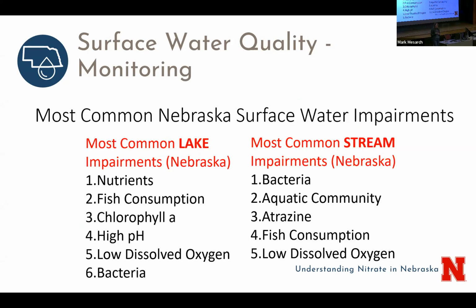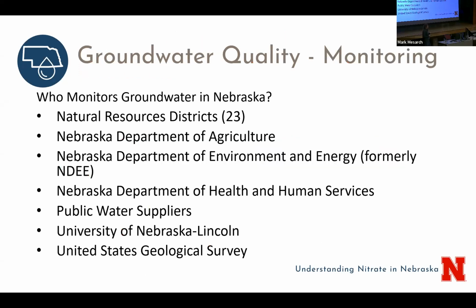So in Nebraska, we do not have nutrient standards for streams. That's a caveat to what you see across here on the most common impairments. Most commonly in lakes, nutrients are going to be the #1 impairment. And most commonly in streams, we're going to see bacteria, aquatic community, which typically relates somehow back to erosion, whether it's in stream or in the watershed, and then atrazine. So that's surface water in a nutshell.